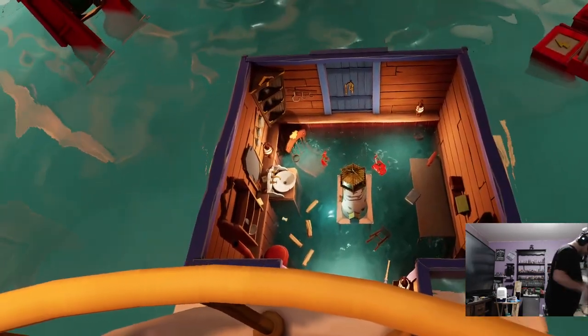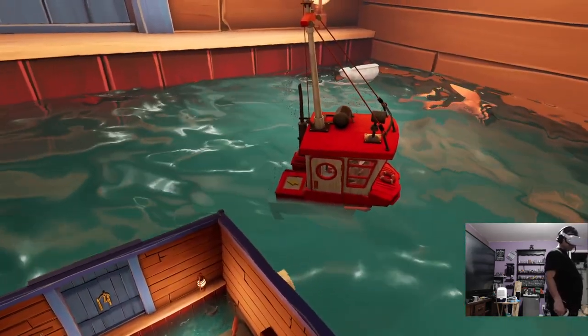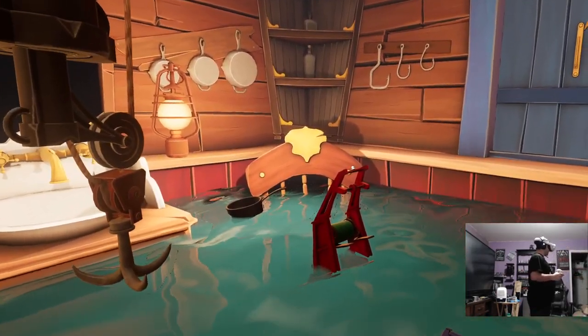How do I get that down there? Or am I looking at it wrong?